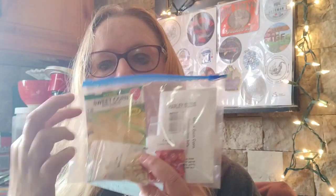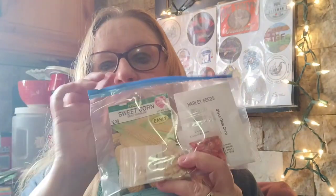So I'm going to plant a small bed of corn. I may do 2 of each variety, so that would be 8. That way, maybe a little bit more of the glass gem corn because my sister got it for me. But anyway, I'm going to make at least 1 bed of corn. And I know corn, you're supposed to plant it in a circle. So I'll have to find a specific place or get hubby to help me with a bed for the corn.